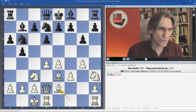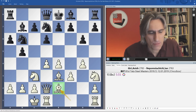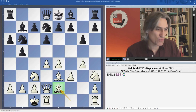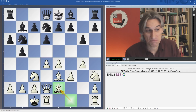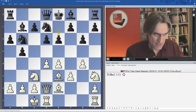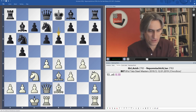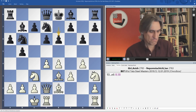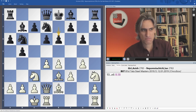Bishop e2, that looks a bit weird to me, because I don't think the bishop has a particularly good role to play on e2. It's doing just as well on f1, and it seems to me that repositioning that knight to f2 or f4 would have been more appropriate. Now it's again possible to push, but a very interesting move from Nepomniachtchi, playing e6. So just controlling the d5 square, could be looking to play c5 here.